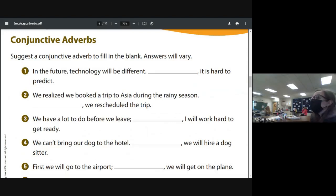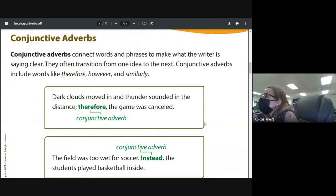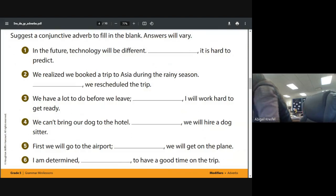We have a lot to do before we leave. Blank, I will work hard to get ready. Rochelle? Therefore, I will work hard to get ready. It definitely wouldn't be instead because that would be contrasting. Similarly wouldn't work. Instead wouldn't work. I definitely think therefore is the best option.